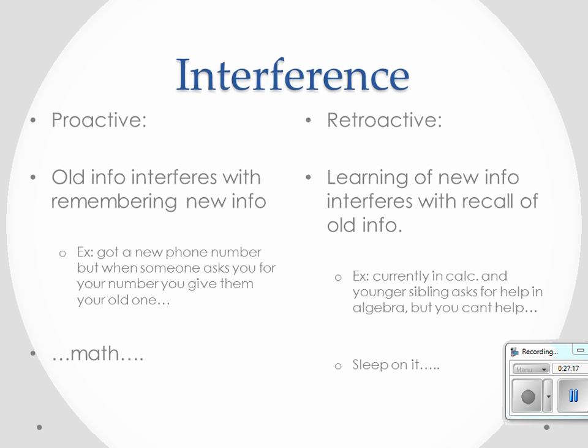All right. Retroactive interference is learning new information that's going to interfere with recalling old information. So for example, if you're currently taking calculus and your younger sibling asks you for help in algebra, which you should know because you're in calculus now, but you can't help them because you're learning something new and it's kind of pushing out the old. The old stuff's not priority anymore.